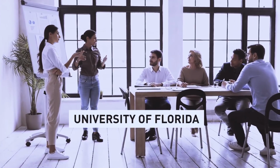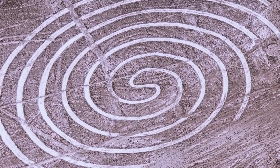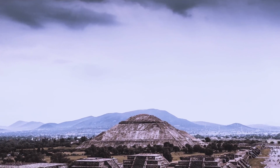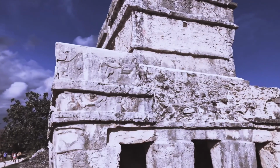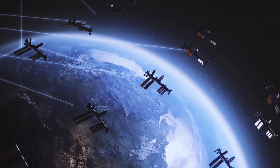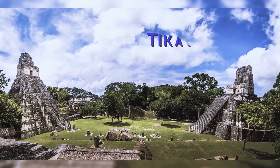Researchers from the University of Florida found several mountains that were accompanied by ditches and geoglyphs. Archaeologists also found remnants of carefully designed walls, centered around plazas, much like the type of construction done by the ancient Mayans. Advances in satellite tech have also shed new light on long-discovered ancient Mayan cities, such as Tikal.